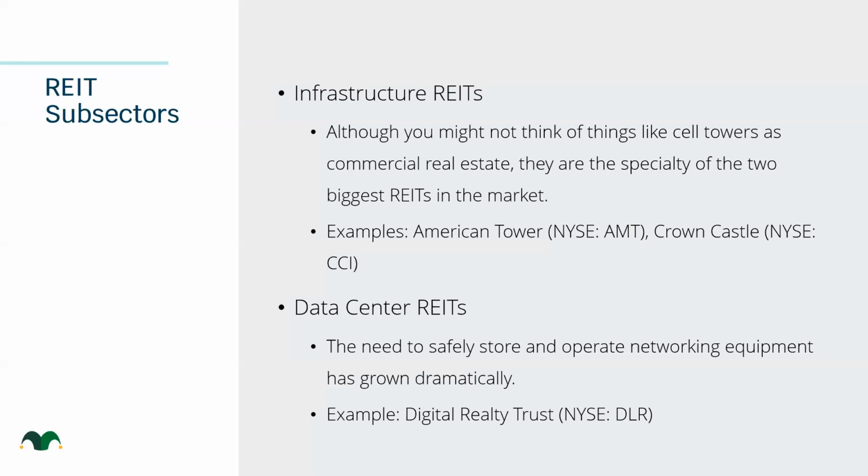Data center REITs, a relatively new category. Over the past, say, 20 years, the volume of data flowing around the world has exponentially grown. Think about how many internet-connected devices are in your house now compared to how many there were, say, even 10 years ago. The sophistication of data is getting more and more as time goes on, as we upgrade from 2G to 3G to 4G and now to 5G technology. So the need to safely store and operate networking equipment has grown with it. And that has created great opportunities in data center REITs.